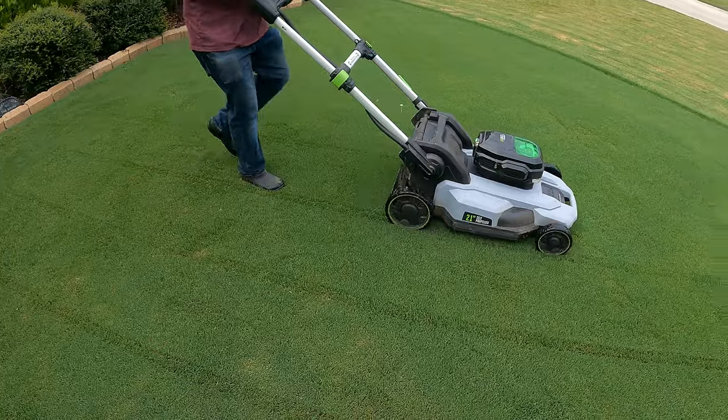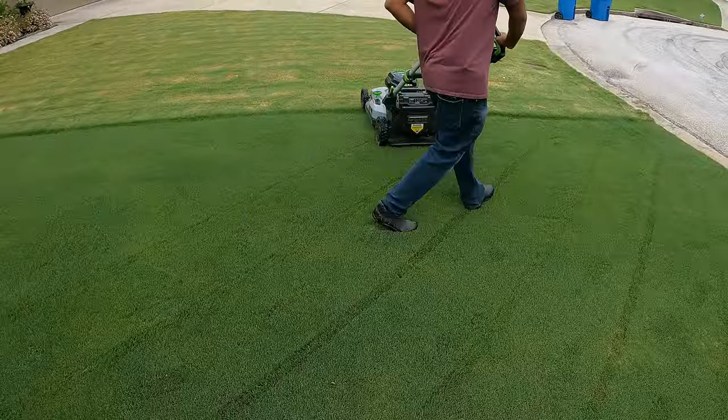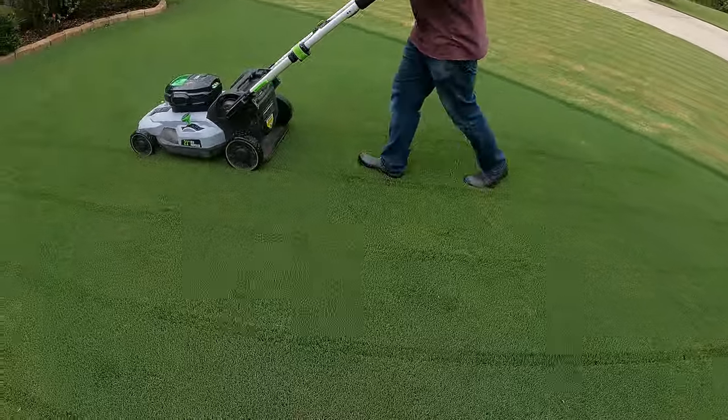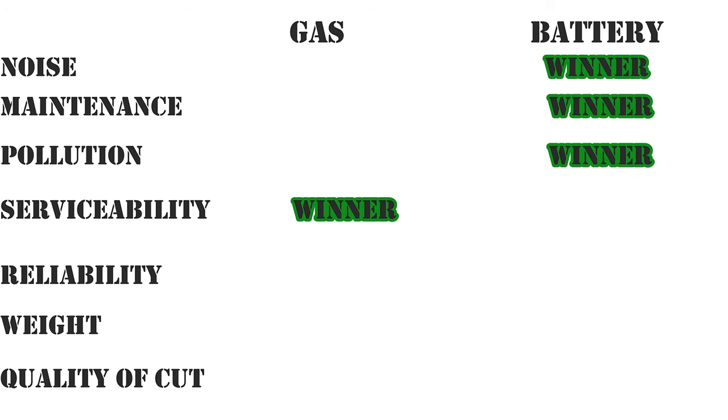5 weeks at the peak of the growing season is just devastating. So a consideration to factor in is if anything goes wrong with an electric mower, you're gonna have to send it off and be prepared to be without your mower for a long period of time. So for this category, the winner goes to the gas mower. The next category is reliability.